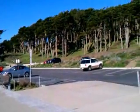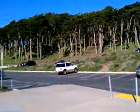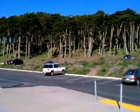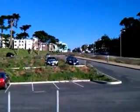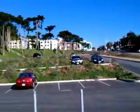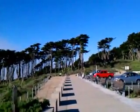This is the parking lot for my favorite hike in San Francisco, and it was a beautiful sunny day when I left San Jose, and it looks beautiful in the directions we're looking now, but for the past 10 miles or so it's been very foggy, and my hike is in that direction towards the Golden Gate Bridge, so it might be clear or it might not.